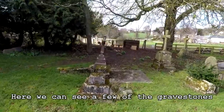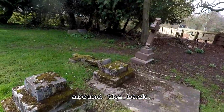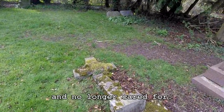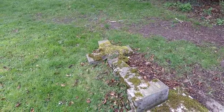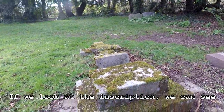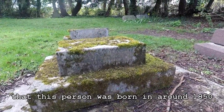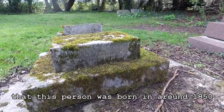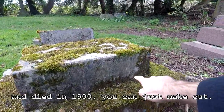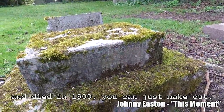Here we can see a few of the gravestones around the back. Some of them very old now and no longer cared for. If we look at the inscription, we can see that this person was born in around 1850 and died in 1900, you can just make out.